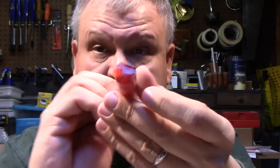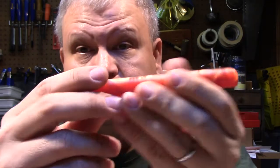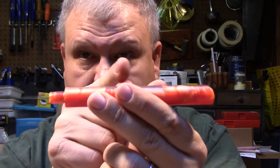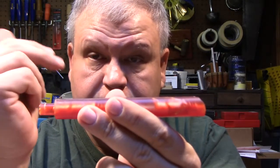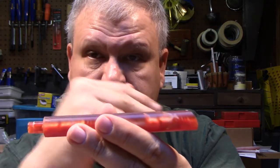So why is that off center down there? It's clearly centered at this end. Well, the reason is that as you saw in that video, you drill in from this end, and this is a very long drill bit to get all the way down to here. And that drill bit is long and thin and flexible, and as it was going through the acrylic, it just decided to take a bit of a detour.